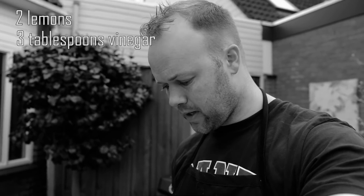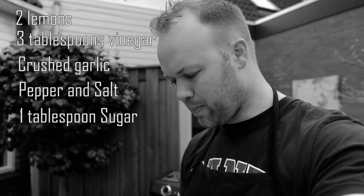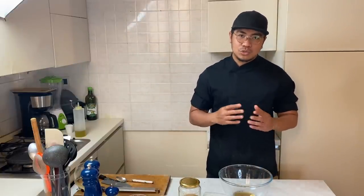So now we have this marinade. I'll just repeat it, okay? Sure. This has the lemon juice of 2 lemons, a little bit of lemon zest, about 3 tablespoons of vinegar, some crushed garlic, pepper and salt, and, sorry, a little bit of sugar. It has a tablespoon of sugar to balance the flavors, just to balance the acidity.